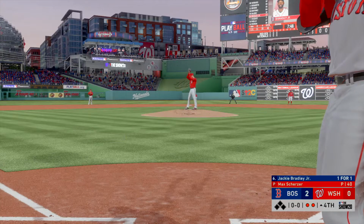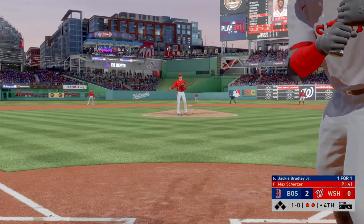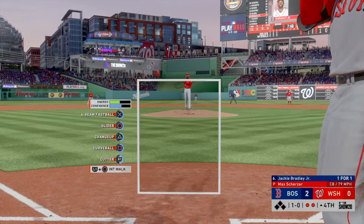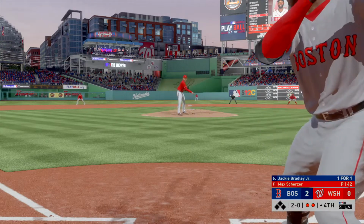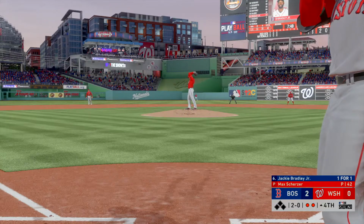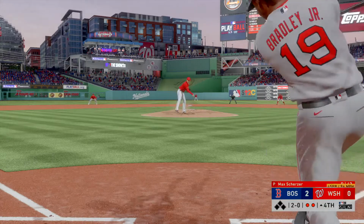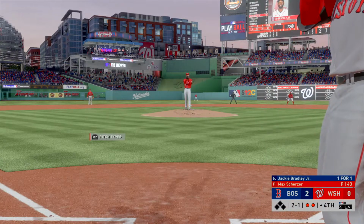Stepping up to the plate, Jackie Bradley Jr. And here's a first pitch curveball that bounces on him there. It's ball 1. And they won't get him to chase the curveball in the dirt that time, and it's 2-0 now. And the pitch. Fouled away.